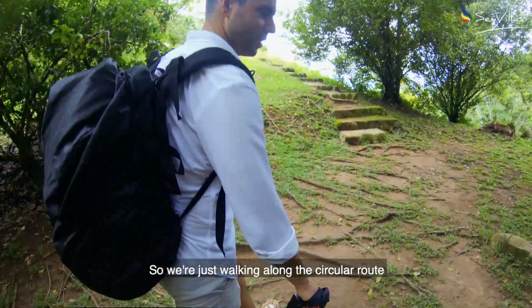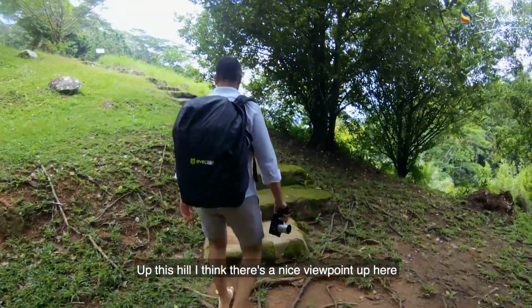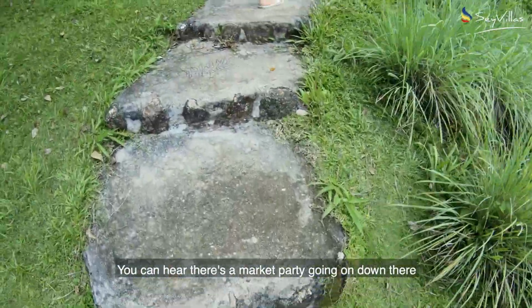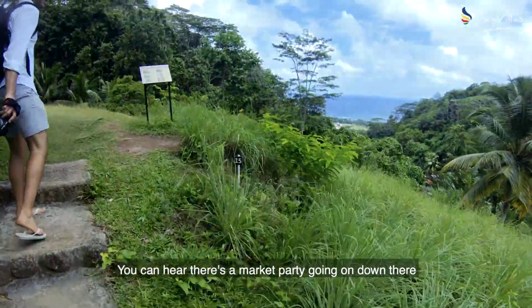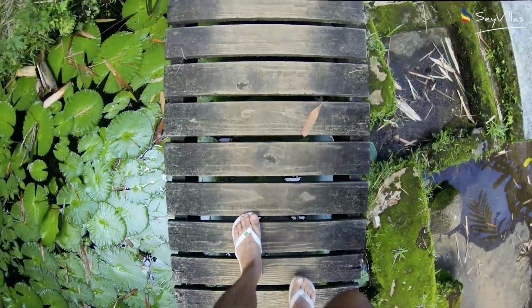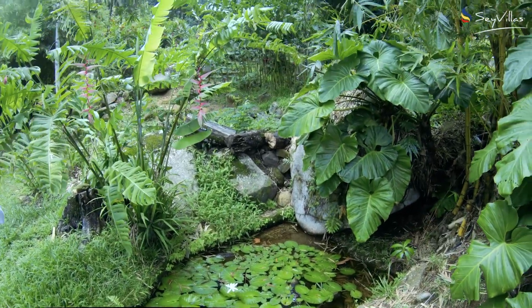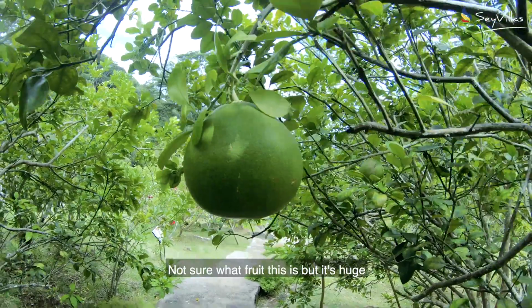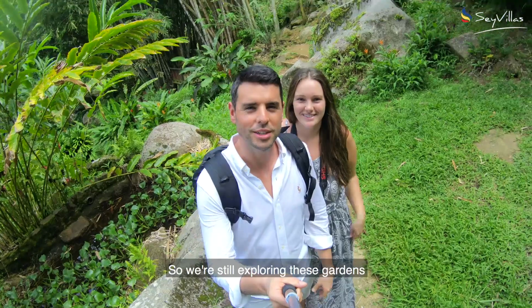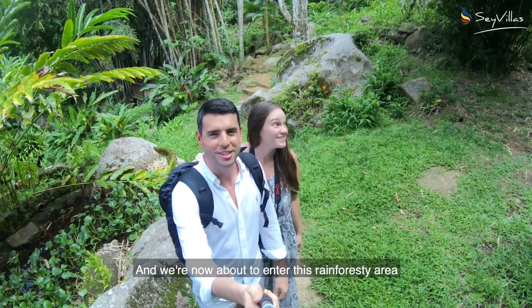So we're just walking along the circular route up this hill. I think there's a nice viewpoint up here. And we can hear there's a market party going on down there. Not sure what fruit this is, but it's huge. Size of my hand. So we're still exploring these gardens and we're now about to enter this rainforesty area.